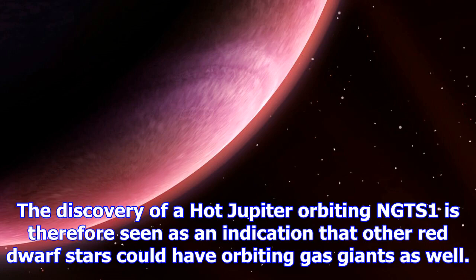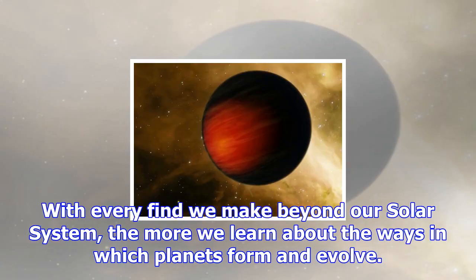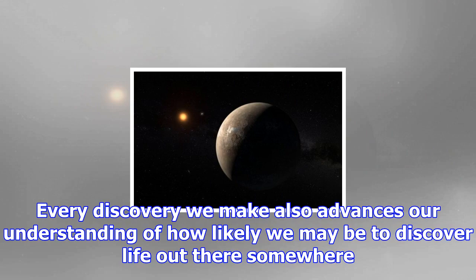Within the known universe, M-type stars are by far the most common, accounting for 75% of all stars in the Milky Way galaxy alone. In the past, the discovery of rocky bodies around stars like Proxima Centauri, LHS 1140, GJ 625, and the 7 rocky planets around TRAPPIST-1 led many in the astronomical community to conclude that red dwarf stars were the best place to look for Earth-like planets. The discovery of a hot Jupiter orbiting NGTS-1 is therefore seen as an indication that other red dwarf stars could have orbiting gas giants as well.